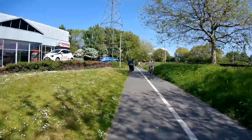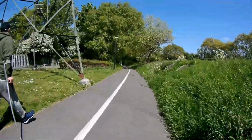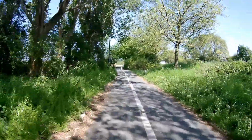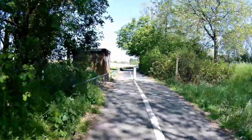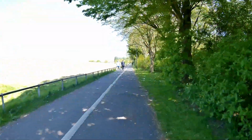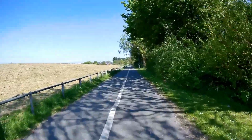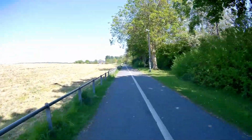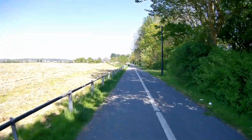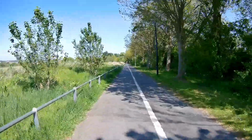The long boring bit now. Seriously, miles of this stuff. Just don't know them very well. Oh, more bumps. Oh, poor. Hey, poor ass. Ruston Rugby Ground to the left, I think it is, or it's a rugby ground of some sort.